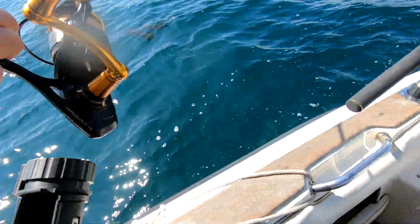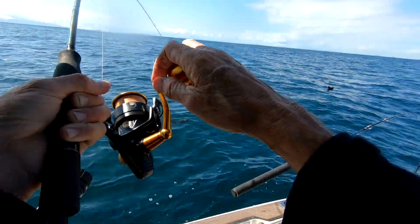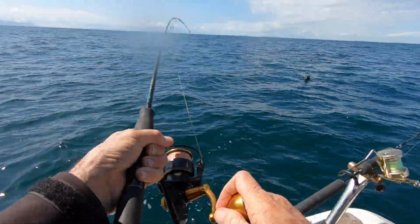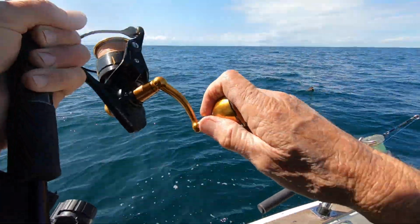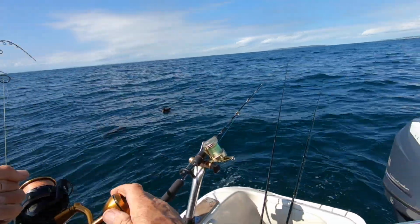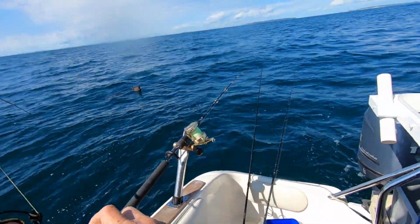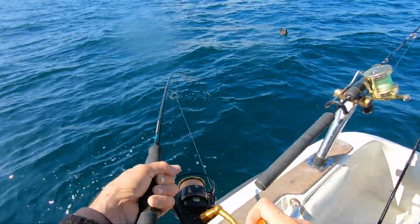I might put the ratchet on just so I can hear what's going on. Oh, see, he's got some pull now, this guy. So I've got two fish on, and they're quite good fish. Oh yeah, that line is getting pulled. He's wearing himself out, so he'll be easy to pull in. The rod's doing the work.